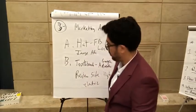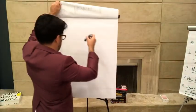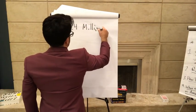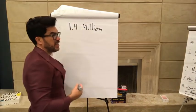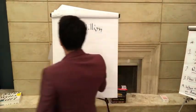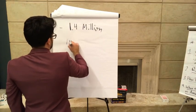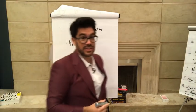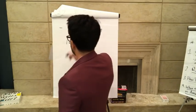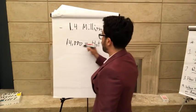Let's do that math together real quick. 1.4 million people search there, and let's say you could get 1% of those people to potentially click on your website. 10% of 1.4 million is 140,000, and 1% would be 14,000. Remember, these are not just regular clicks. These are people who are actively wanting to buy a toothbrush, so it's what we call hot traffic. And this is per month.